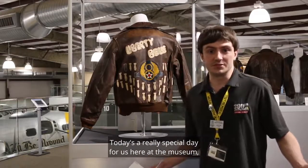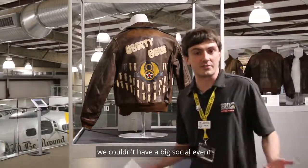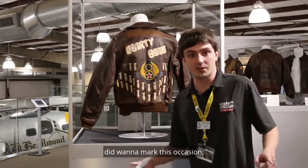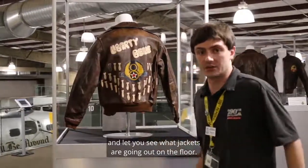Today's a really special day for us here at the museum because we have our next jacket rotation coming out. Now, because of Omicron, we couldn't have a big social event like we've been doing in the past, but we did want to mark this occasion, so we decided we'd give you a virtual tour, show you around, and let you see what jackets are going out on the floor.